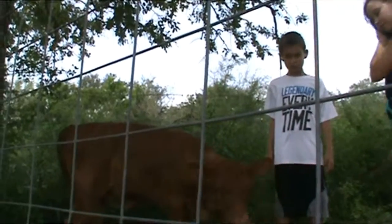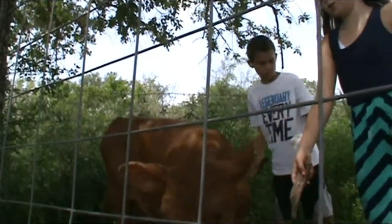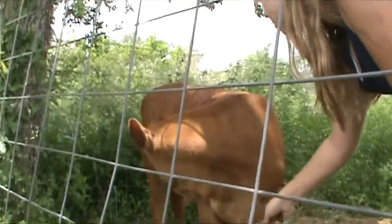That paper towel that's laying down there. I don't know why it got left in there. One of them got left in there. We were washing her up.